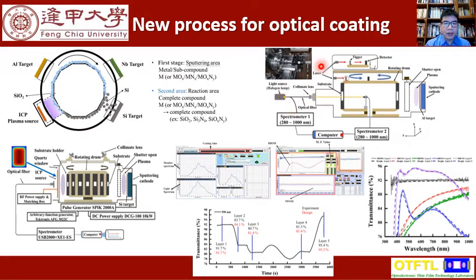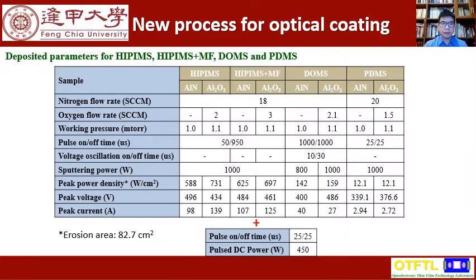A self-developed hybrid broadband and single wavelength optical monitoring system was used to monitor the optical signals. The parameters of HiPIMS, superimposed HiPIMS adding medium frequency power, DOMS, and pulse DC magnetron sputtering are listed in the table. The on-off time and the power of the pulse superimposed in HiPIMS are listed in the table.